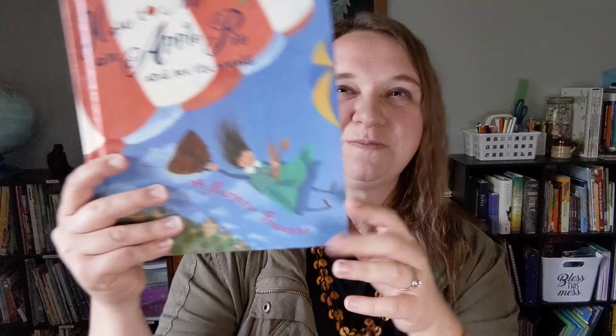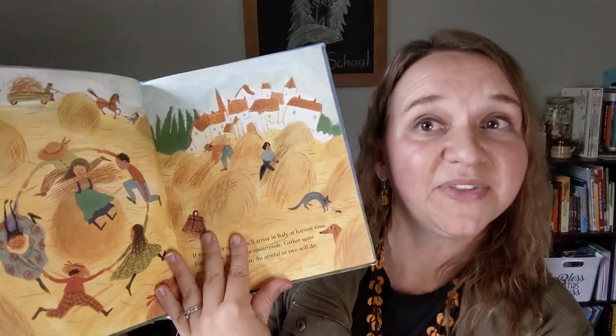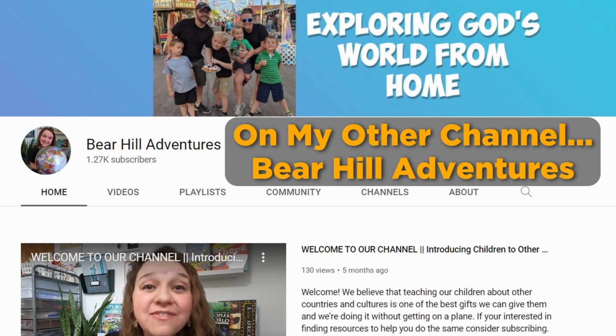Now, I love apples, specifically warm apples and cinnamon. And it is almost apple season. We just need our first good frost. But what would you do with those apples if the market was closed? This is How to Make an Apple Pie and See the World. If you didn't have a market, where would you have to go to get all of the ingredients? Maybe you'd have to go to Italy to get the wheat, and France to get eggs from chickens. Where would you go to get cinnamon? This is a really cute one. On this channel, I love sharing different ways to teach your kids about the world, cultures and geography and all that's encompassed in that. So this one is a big highlight for me.